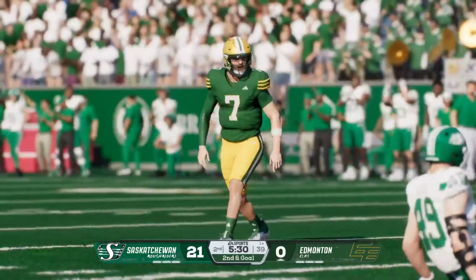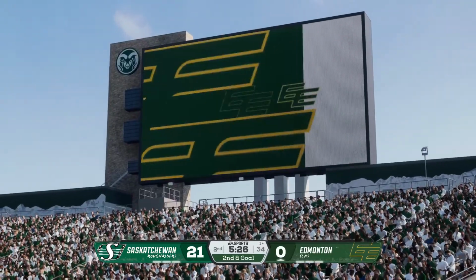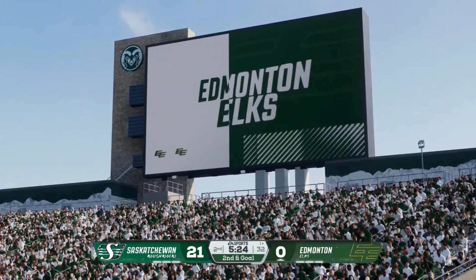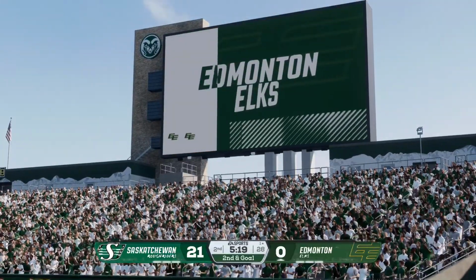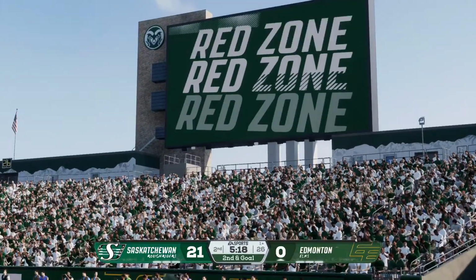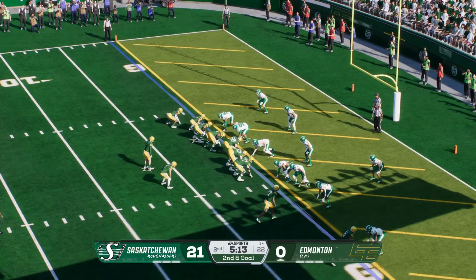And they just tried to slam it in from the doorstep, but they went nowhere, and it'll be marked down at the 1. Great job of containment by this defense. And in order to do that, the end man on the line of scrimmage defensively has got to be able to set the point and force the football back into traffic. And that's exactly what happened there.